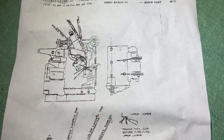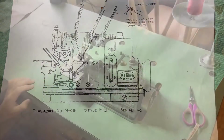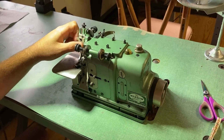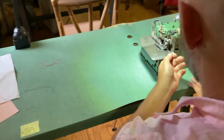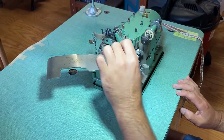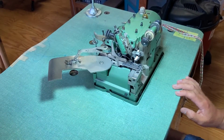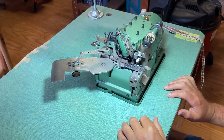All right, now we're going to show you how to thread an overlock or Merrow machine. I find it's easiest if you get the presser foot out of your way, so you can swing the plate out first, and then if you pull this lever up, then the presser foot will move aside, and this will give you pretty good access to everywhere you need to be.